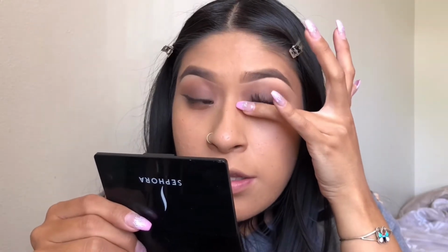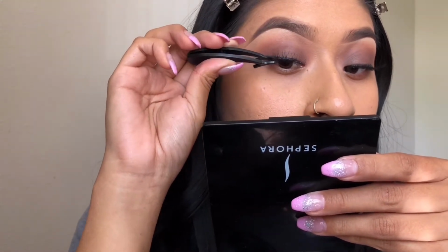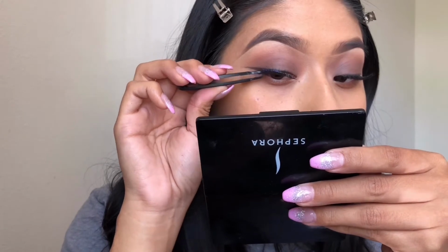I kind of push it against my finger, let it dry a little bit. Do the same thing, corner to corner, place it. If it comes right off with the applicator, that means your glue wasn't dry enough and it was still wet, so that's why it'll get stuck to your applicator. Again, corner to corner. Sometimes at this point I'm just like, forget the applicator, I can do it with my hands.